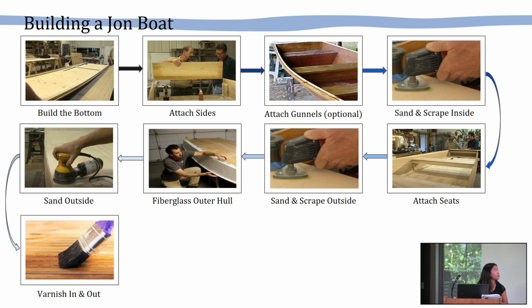With John boats it's a little bit more of a simpler process. So the bottom of a John boat is what is going to be created first, and this involves stacking 3 sheets of plywood on top of each other and then having another sheet of plywood attached to the ends. Then you're going to attach the sides, attach the gunwales, which on a John boat is optional, sand and scrape the inside, attach the seats, sand and scrape the outside, fiberglass the outer hull, sand the outside, and then varnish in and out of the hull.